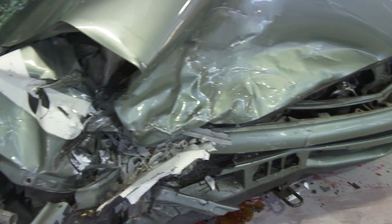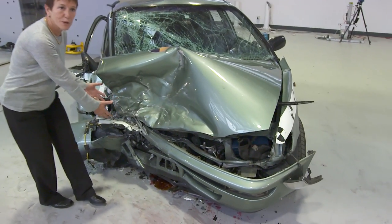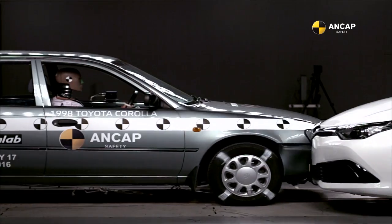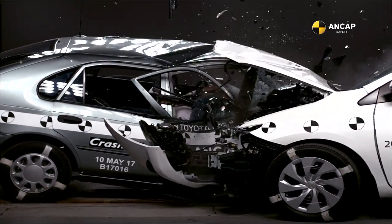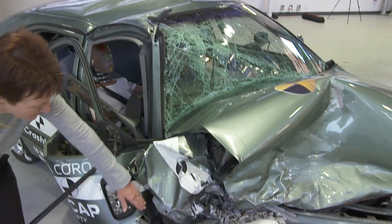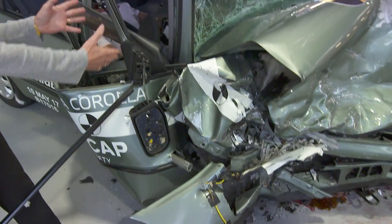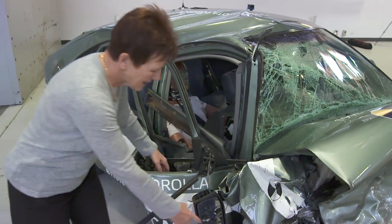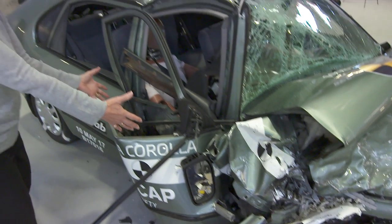So by comparison, this is the older vehicle, and you can see here that there's been no absorption, it's just completely collapsed. We keep talking about the cabin staying in shape, and we can see here already that the cabin hasn't stayed in shape. In fact, the front wheel is back here. There's been nothing to stop it coming back and penetrating into that cabin. The door beam has actually broken away and come through, so the door is totally collapsed.